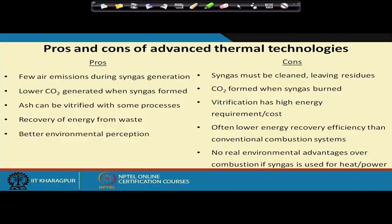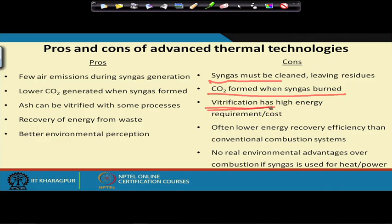Some of the challenges: syngas must be cleaned, otherwise its use is limited. CO2 is formed when syngas is burned. When you try to go for vitrification like in plasma arc, high energy requirement and cost are there. Often there is lower energy recovery efficiency than a conventional combustion system, so energy efficiency is low. There is no real environmental advantage over combustion if syngas is used for heat and power. So if you're going to use the syngas for heat or power, why don't we go directly for combustion? Because you are essentially doing the same thing, in two different steps rather than doing it directly.